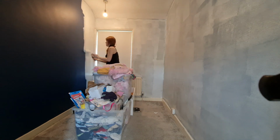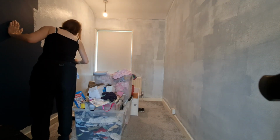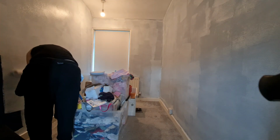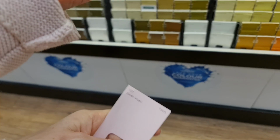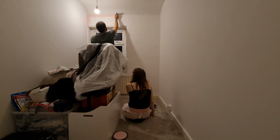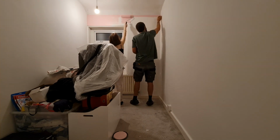And then I took Flossie to the shop to choose a paint sample. So there were two pinks I was unsure of which ones to use, and she picked it out of my hand and she actually chose the sample called Fairy Floss, which was absolutely lovely because we literally call her Fairy Floss, and that's what her paint's called. The next day me and Curtis went over it with the pink, and then we left one wall because I wanted to do wallpaper. I didn't want to wallpaper the whole room, but I just wanted to find something really pretty to put on one wall.